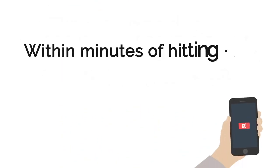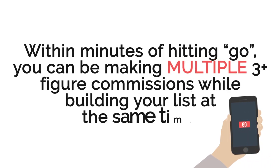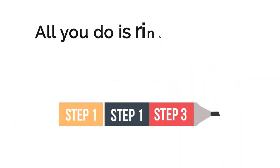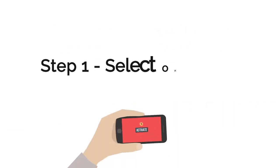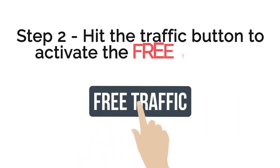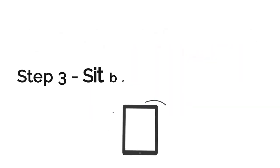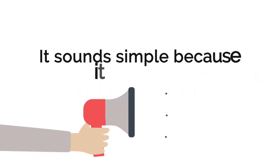Within minutes of hitting go, you can be making multiple 3+ figure commissions while building your list at the same time. All you do is rinse and repeat these 3 simple steps for success. Step 1. Select one of the done-for-you campaigns and activate your money page. Step 2. Hit the traffic button to activate the free traffic. Step 3. Sit back and watch the sales roll in. It sounds simple because it is simple.